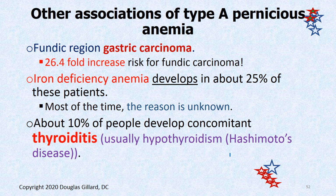That's a horrible diagnosis. That's like the esophagus. In fact, there's a 26-fold, not a 2 or 3 or 4-fold. 4-fold, that's a big risk. This is a 26-fold. It's a crazy risk for carcinoma, specifically in the fundic region, because that's the region that was beat up by the attack.